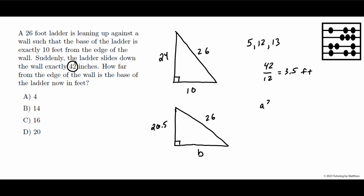You can use a squared plus b squared equals c squared, the Pythagorean theorem for this one. You have to be pretty fast with your squares. 20.5 squared plus b squared equals 26 squared. 26 squared is 676. Now 20.5 squared is between 20 squared and 21 squared. So 20 squared is 400, 21 squared is 441. So let's just call it 420, just to round in the middle.